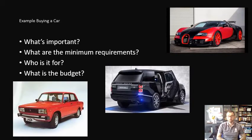So I started by working out what's important. Okay, what were my minimum requirements? Who is it for? And what's the budget? So immediately, unfortunately, the Bugatti Veyron was out. Okay, that was slightly out of the teacher salary price bracket. Also, I'm not sure I needed something that fast to get between centre site and west site.